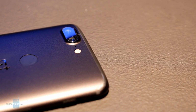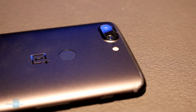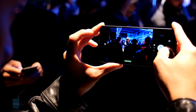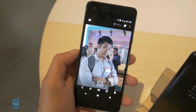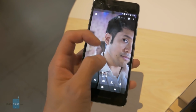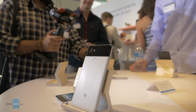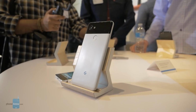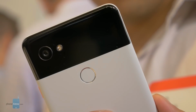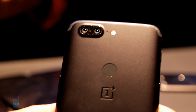The OnePlus 5T continues the trend of offering dual camera setups. In this case, there are two 20 megapixel cameras, which of course work together to deliver those cool looking portrait shots. But as we've seen with the Google Pixel 2 XL, it has some crazy magic because it can still achieve those cool portrait shots using only a single 12 megapixel camera. And so far, everyone's been raving about the great performance out of the Pixel 2 XL and its camera. For using only one camera and achieving those cool portrait shots, it's pretty impressive, but I'm kind of curious to see how it compares to the OnePlus 5T's dual camera setup.